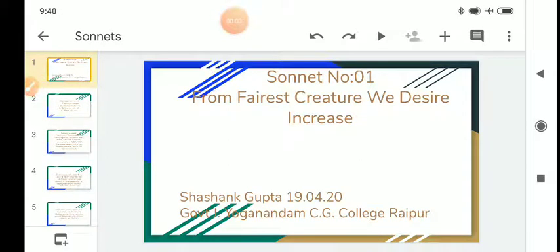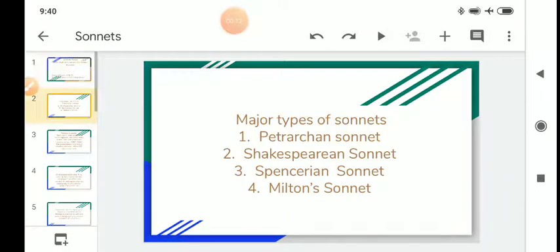Today we will start with the sonnet, and Shakespeare's Sonnet number 1, "From fairest creature we desire increase." So the question arises: what is a sonnet? Sonnets are poems that meet the following rules.